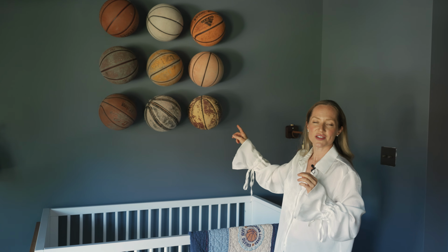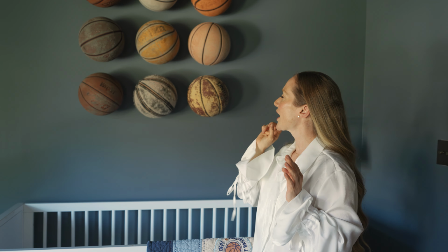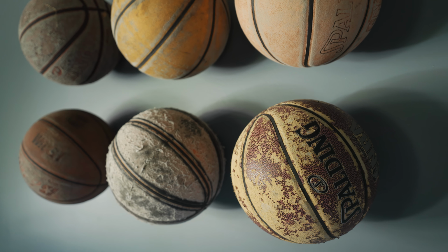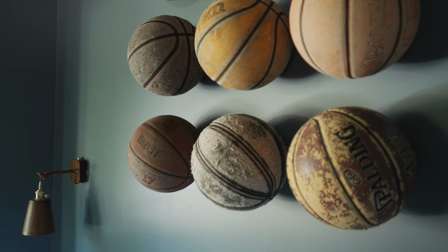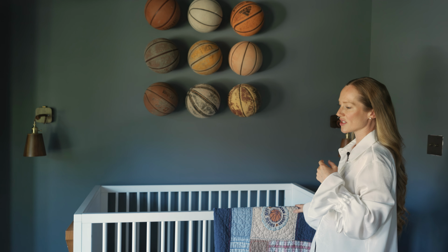These basketballs, I had to search far and wide, from Value Village to Facebook Marketplace to asking friends if they had any old basketballs, but I am in love with the way that this looks now, and it's a really, really cool feature. We have some wood sconces on either side of his crib, and we're actually gonna transition to a big boy bed soon, so I can't wait to show you what that looks like.